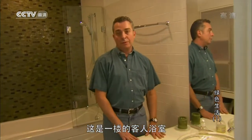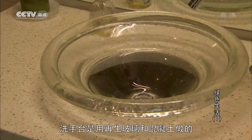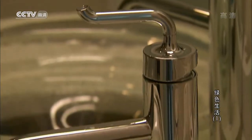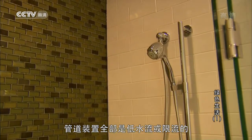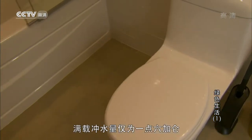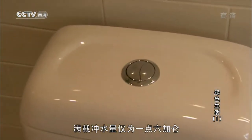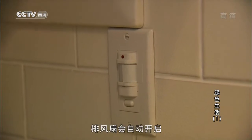We're in the first floor guest bathroom of the home. This vanity top is made from recycled glass and concrete. All of the plumbing fixtures, including the shower heads, are low flow restricted flow. The toilets are dual flush, with even the full flush being only 1.6 gallons. Then in every bathroom, there's an occupancy sensor for the exhaust fan, so that when you enter the bathroom, the exhaust fan will automatically turn on.